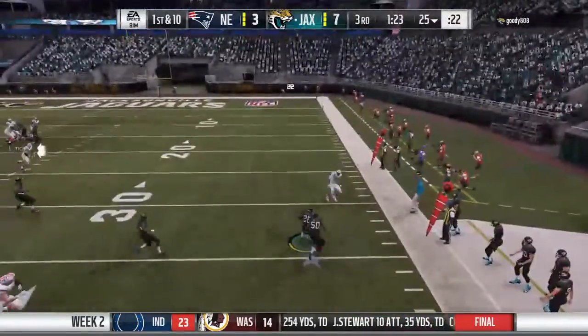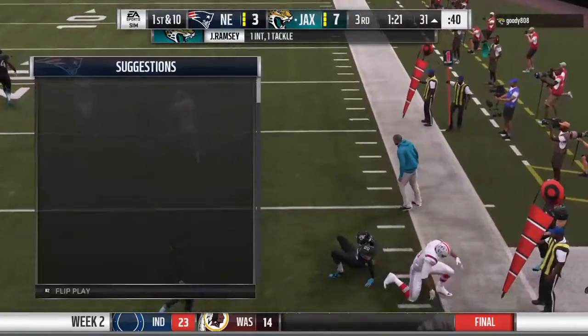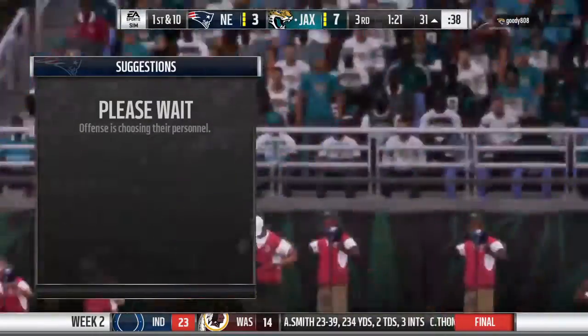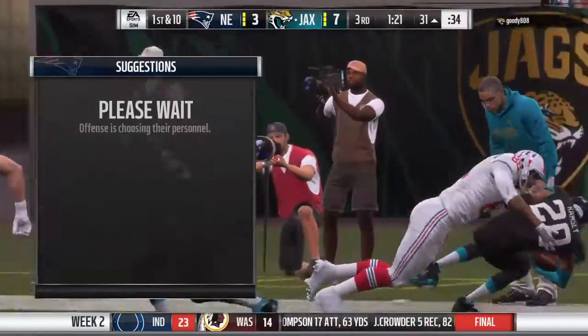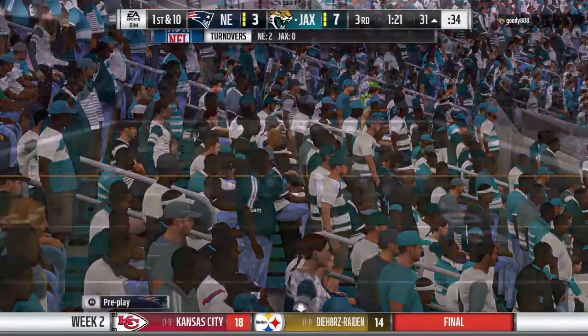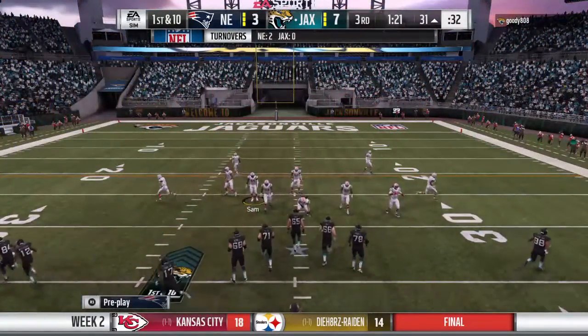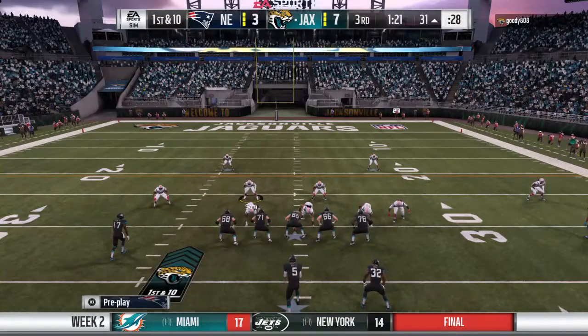He rifles one that's intercepted. Picked up by Jalen Ramsey. And his guys are going to take over at the 31-yard line. So that's back-to-back drives where they've thrown an interception. Ordinarily, we look at the offense and say, what's going on with your scheme? Maybe we should look at the defense and just give them a whole lot of credit. They've got them frustrated right now.